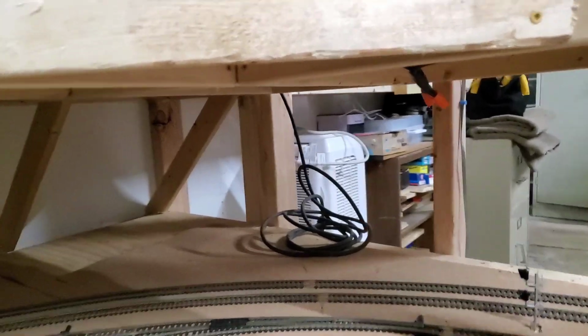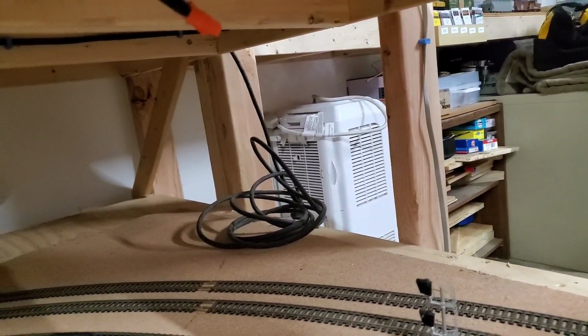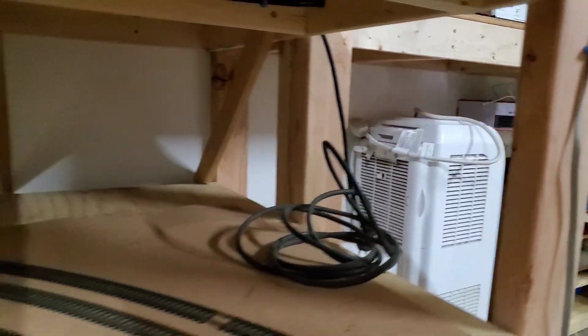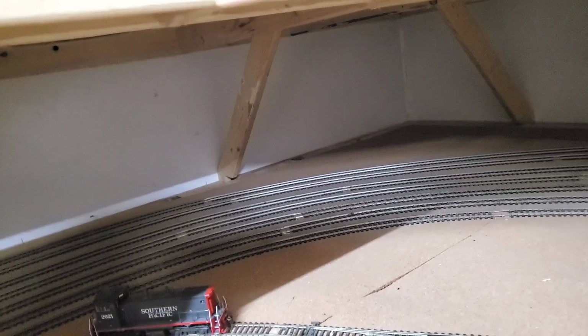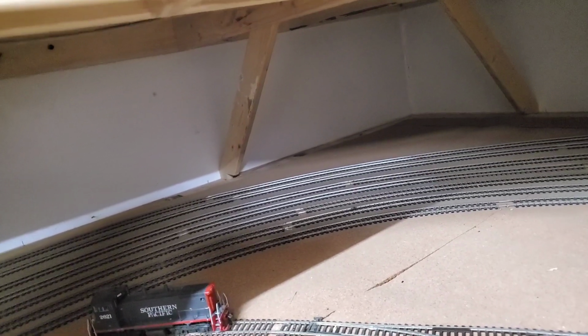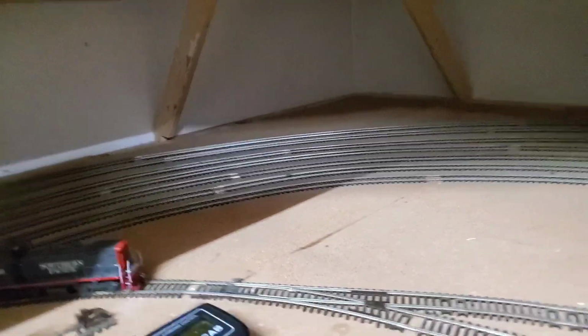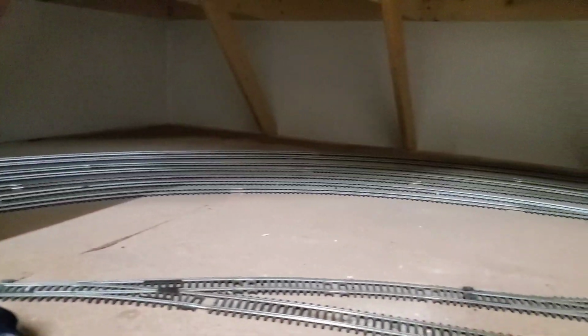If you're wondering what the air duct is for, that actually, come on camera, you could do a better job than this. There it goes. The white thing over there, that's actually my AC unit, and that is for the exhaust. And I just hooked in under the layout in the back corner a dryer vent going outside, and that dryer vent exhausts the heat from the AC unit's compressor out.